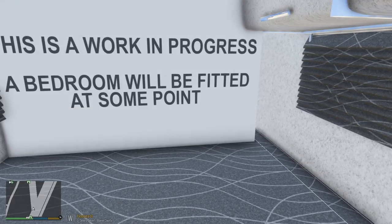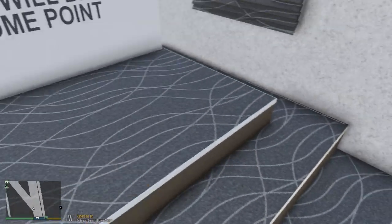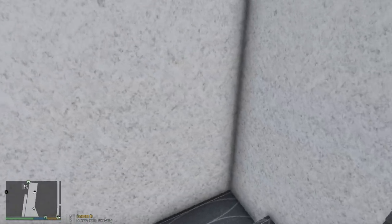Very nice. So yeah, this back area isn't finished yet. As you can see, this is a work in progress. A bedroom will be fitted here at some point. So they'll probably put a nice bed, and then probably something back here, maybe a bathroom or something. But it's pretty cool so far. So let me know what you guys think about it.